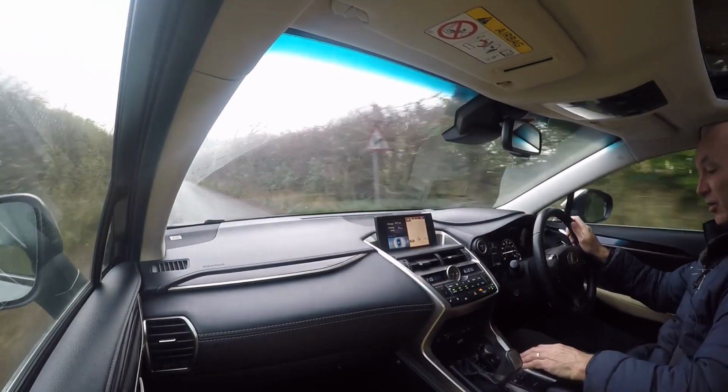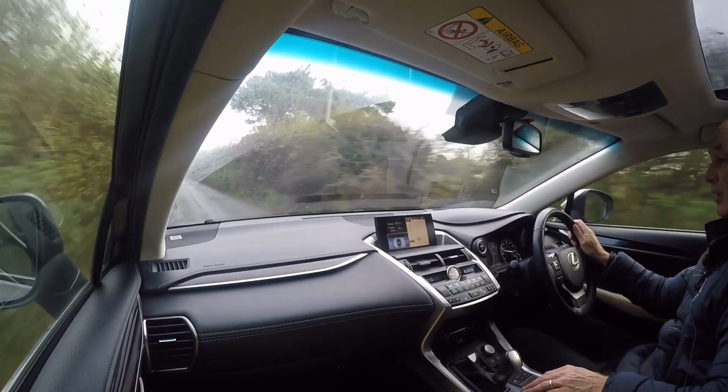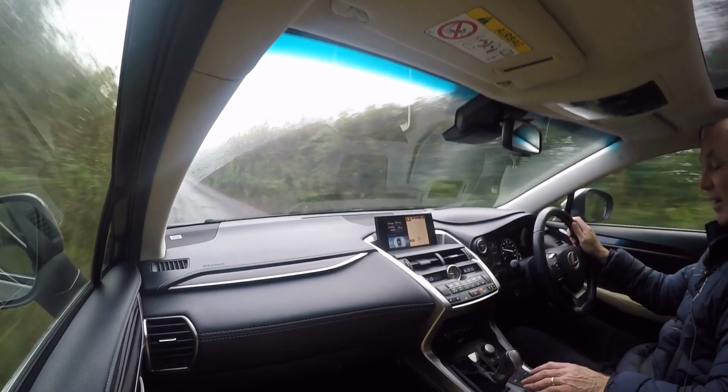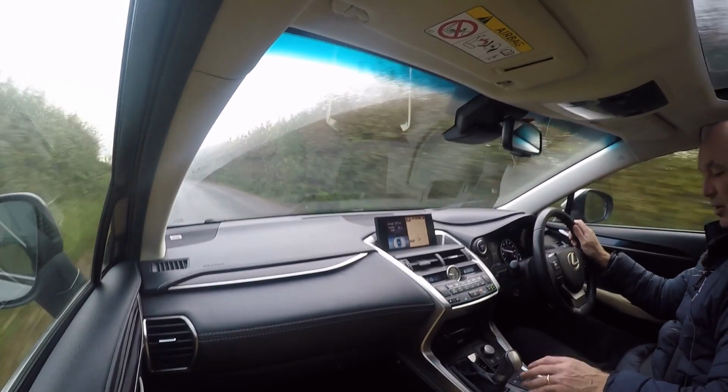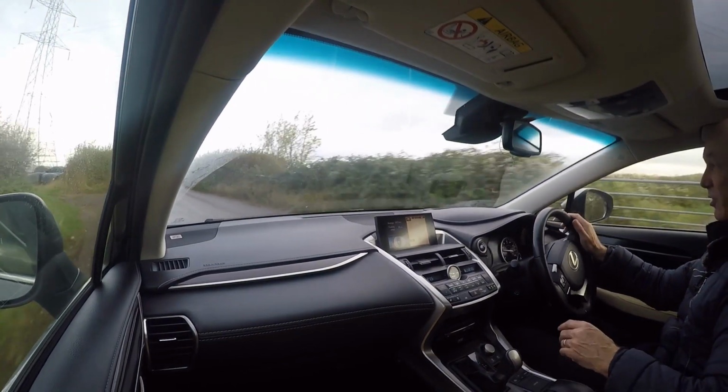And then down here you've got the controls for your engine modes. You've got the little mouse pad for controlling the screen at the top. Again, very nicely designed and developed. Much better than the mouse that they used to use. Just fingertip, just run your fingers across it.